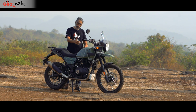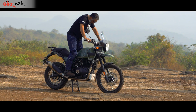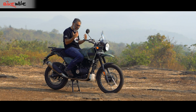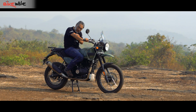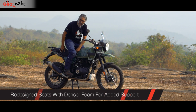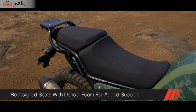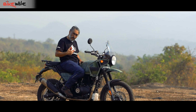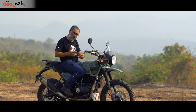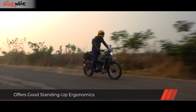Then of course the seating ergos, again, even for highway use, are good on this motorcycle. You can spend long hours just sitting, nothing feels uncomfortable, your arms don't start to ache, your backside remains okay. The seat, they've changed something in it, so it's I think slightly denser foam, so it remains more comfortable for longer. Now even if your backside starts to hurt, even with this seat, at first signs of trouble, you can always stand up and ride. The Himalayan allows you to do that.